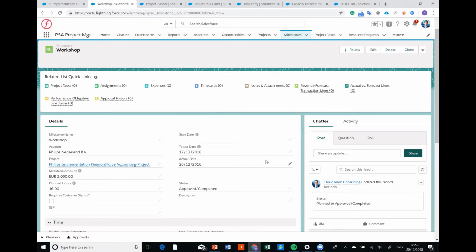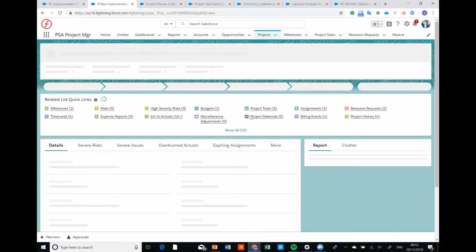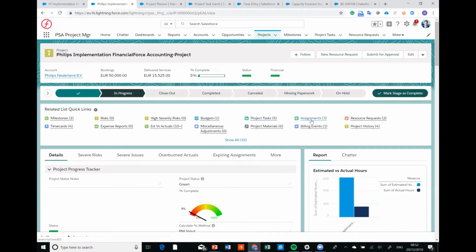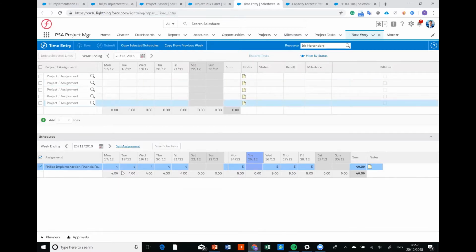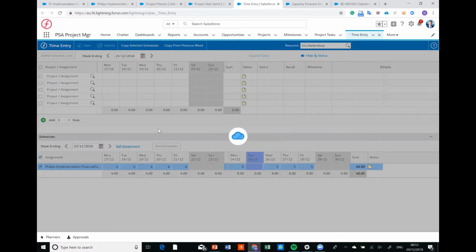Now, the project is predominantly a time and materials project. So within our project, we'd still be able to add time against the tasks that we've set up. These resources will be able to do their time entry within the tool. To do that, they'd come to our nice UI that enables them. And as Hichan said in the demo as well, it's a simple task of, let's say I've been assigned to work 4 hours per day this week, I'll simply copy the hours from the selected schedule that I was assigned to, and just add the hours for this week that I'm meant to work.